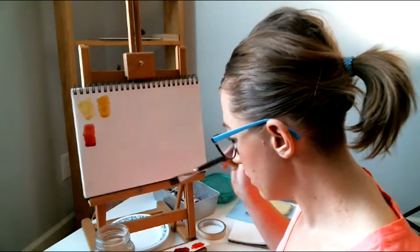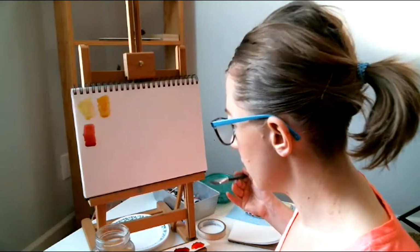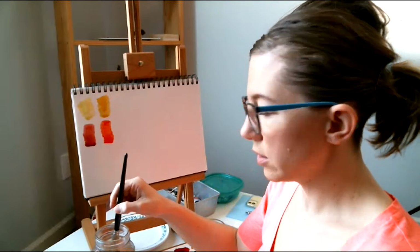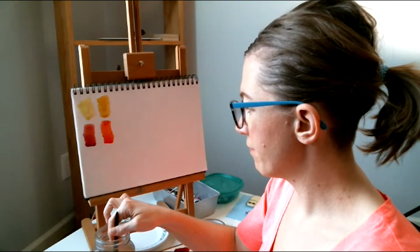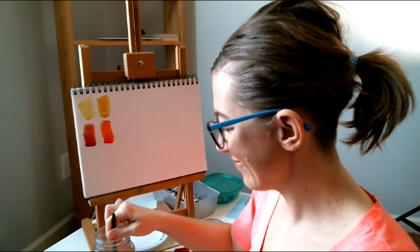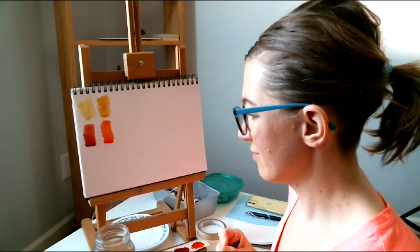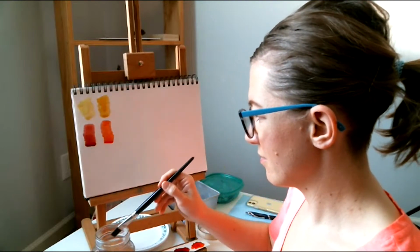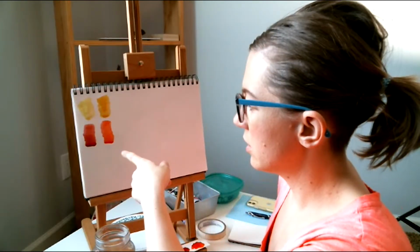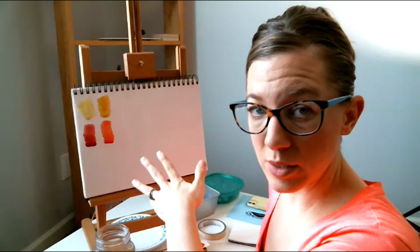Here I'm going into my other red, and I'm going to swatch it right next to this one that I've done, and you tell me which red looks more orange in comparison. I would say this one looks more orange, and this one looks more purple. So that's the question to ask yourself when you're trying to figure out what type of reds you have.